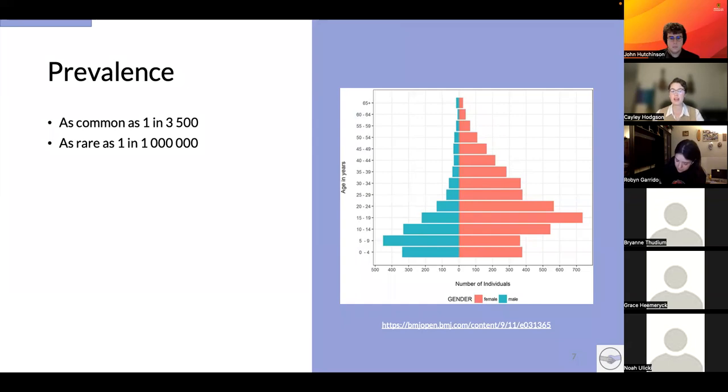These numbers don't really take into account how underdiagnosed hypermobile EDS likely is. There's also an aspect of hypermobility called hypermobile spectrum disorder, which is less severe in outcome than HEDS, but it's still pretty painful. It still has a pretty big impact on your quality of life.